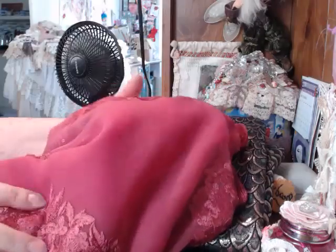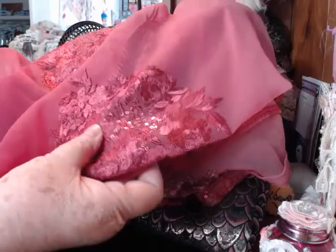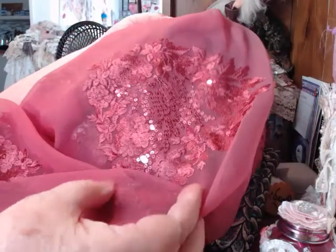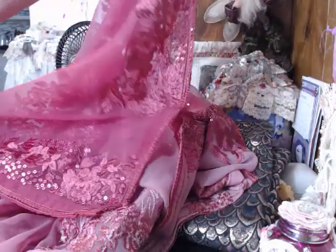I can't remember if you guys saw this one or not. This is beautiful. It's a pink with tiny pink sequins on it, and then these bouquets everywhere, and the edge is like this. Very pretty. Actually, I just love this one. This is my favorite so far.